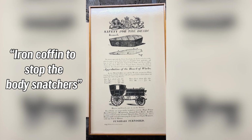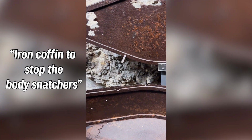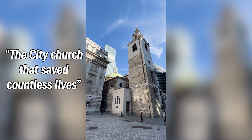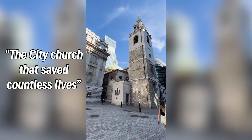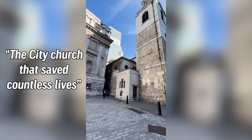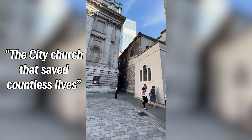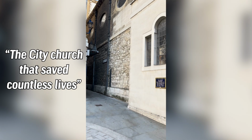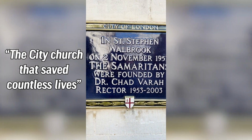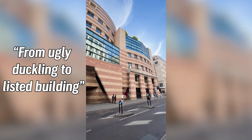You can pause and read this for more details, as you can here as well, but it's right in the basement of St Bride's Church in the middle of Fleet Street. This church has probably saved the lives of tens, if not hundreds of thousands of people over the years. Why? Because the rector of it, Mr. Chad Varah, attended the funeral of a young teenage girl who had killed herself. He swore to always remember her and set up a society to save people in similar extreme distress, and they were the Samaritans.